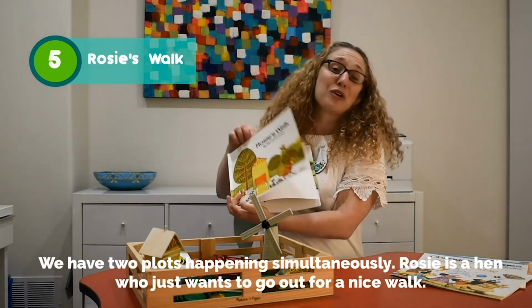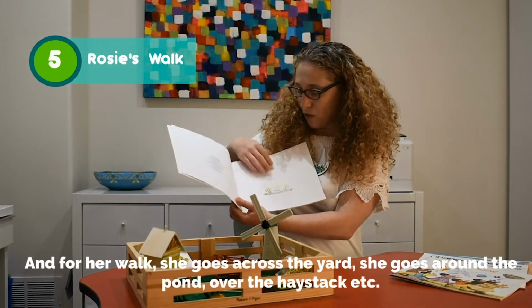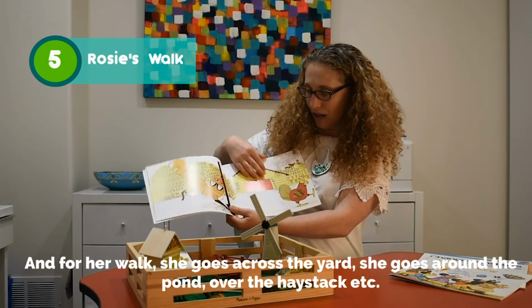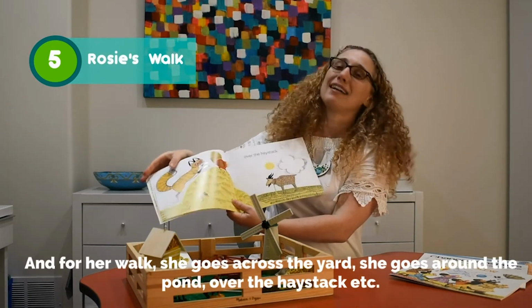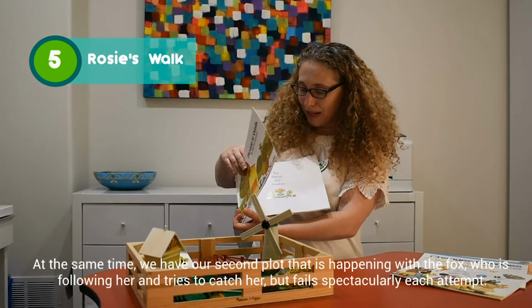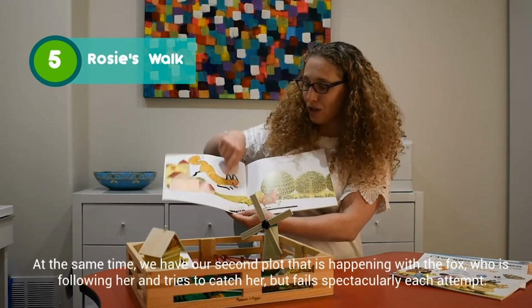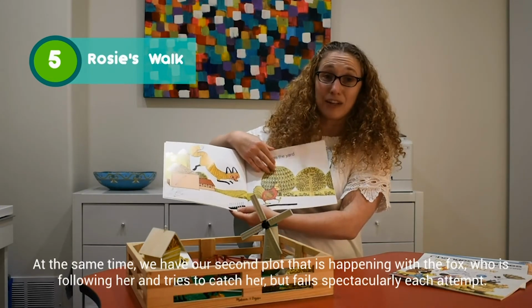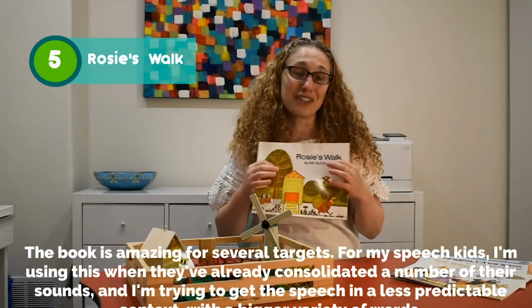Rosie is a hen who just wants to go out for a nice walk. And for her walk, she goes across the yard, she goes around the pond, over the haystack, etc. At the same time, we have our second plot that's happening with the fox, who is following her and trying to catch her, but fails spectacularly each attempt.